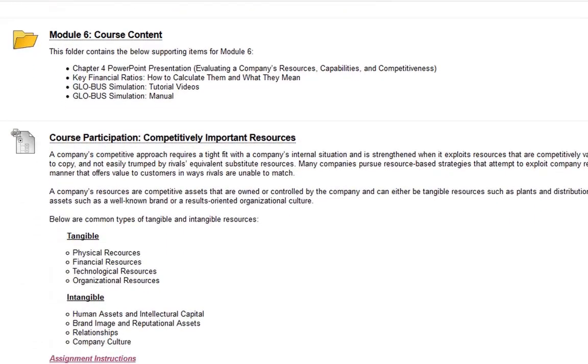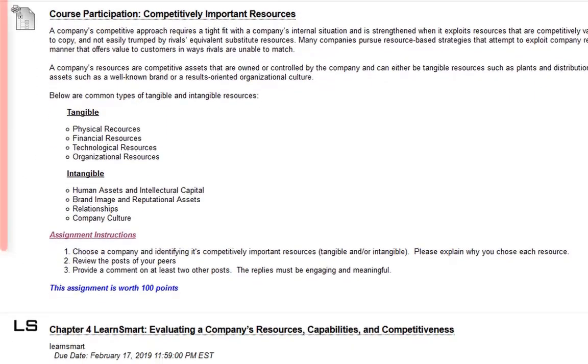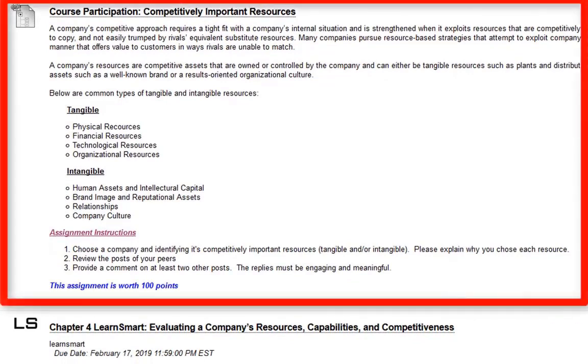You know all about the course content within each module. The course participation this week is for competitively important resources, which basically means what are the tangible and intangible resources that are important to a company. So what you're going to do is choose a company and identify those competitively important resources, tangible and or intangible. I'll give you 2 examples from me.